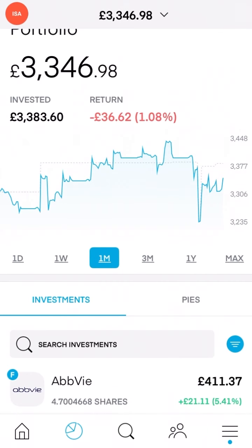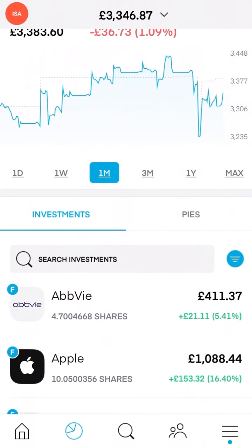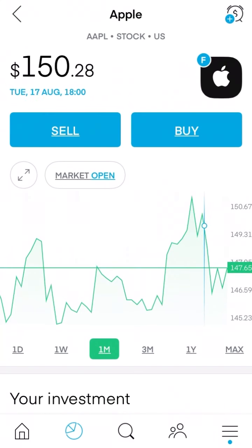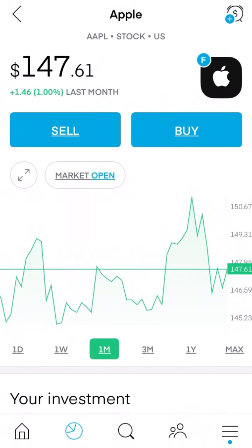So that's the first stock on the list, ABBV, and the next one we have is Apple, which is my biggest gainer overall at the moment. In the month, nothing too major for Apple, just up 1%. They've actually dipped off towards the second half of the week. From Monday, all week really, they've dipped. It got up to $151 on the Monday, and since then we've seen a slight dip, but we are actually still up from what they were at this time last week.